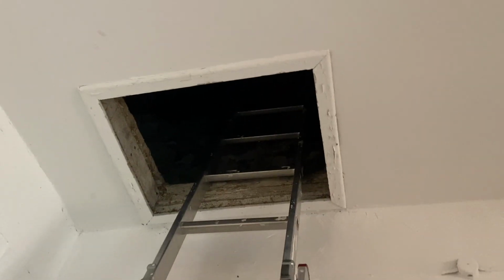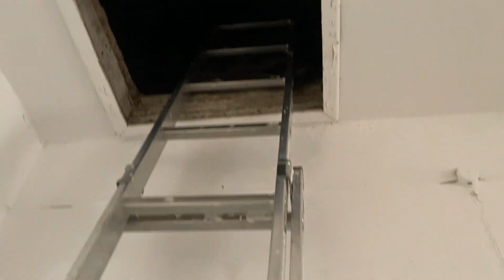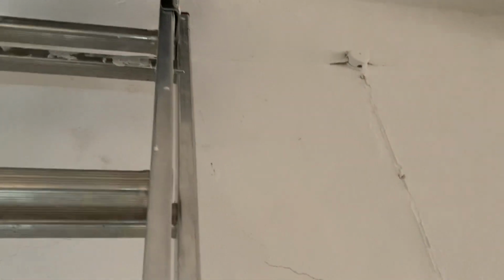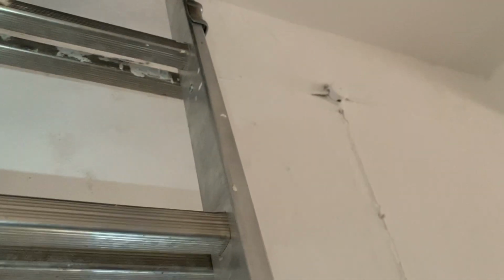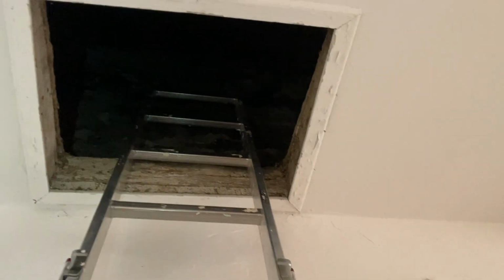Okay, I've opened the hole and up we go. This might be an interesting test of how much weight I've put on during the lockdown, because that hole looks much smaller than it did last time I climbed up it last summer. Okay, well, I can see a tile with a crack and a hole in it already there.